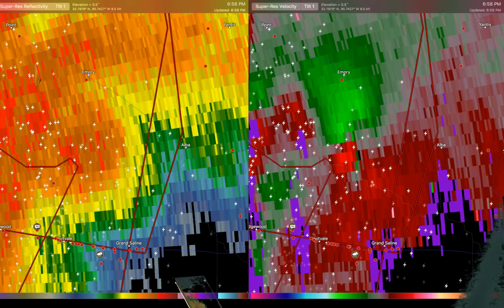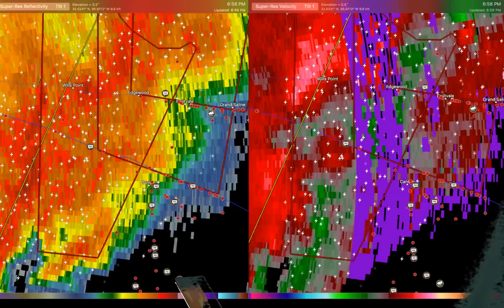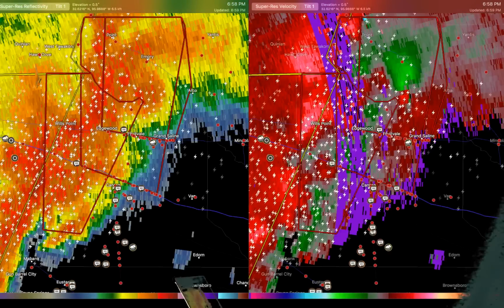All right, I need to go eat something here. I'm going to leave the radar up. Let's just show you tornado warning and rotation. I will be back in a few. Stay safe, everybody.